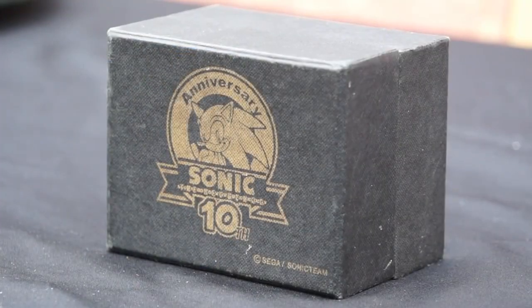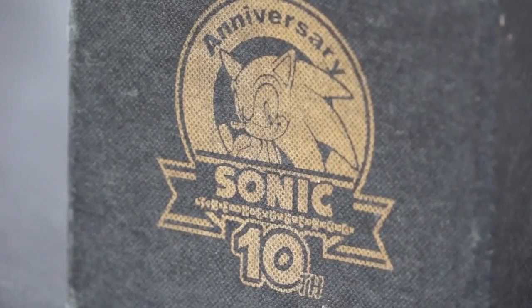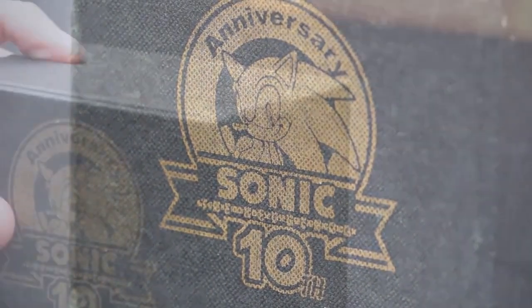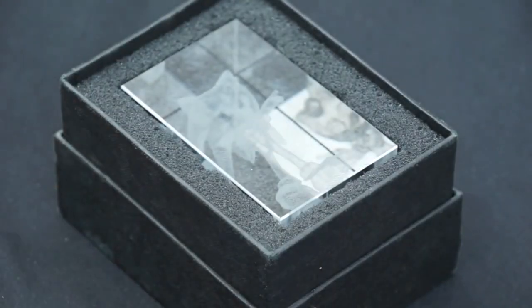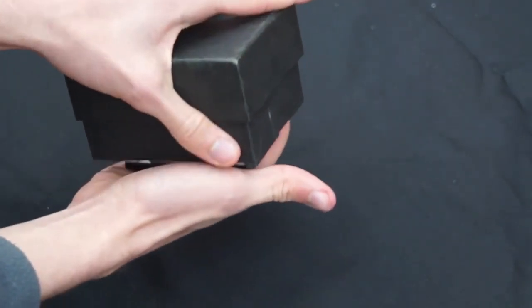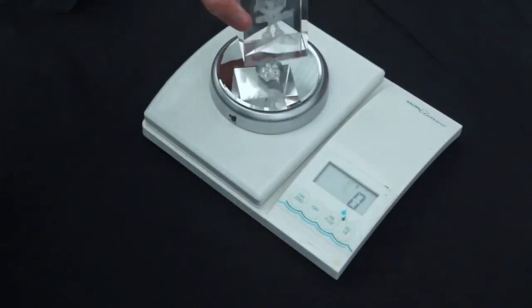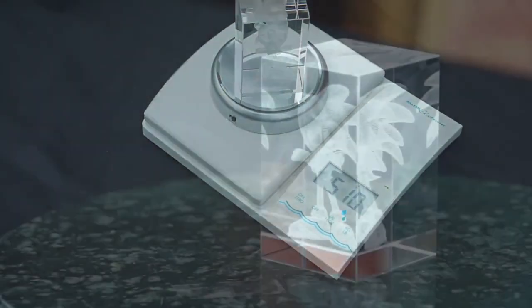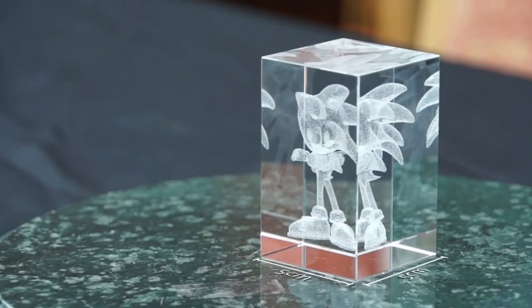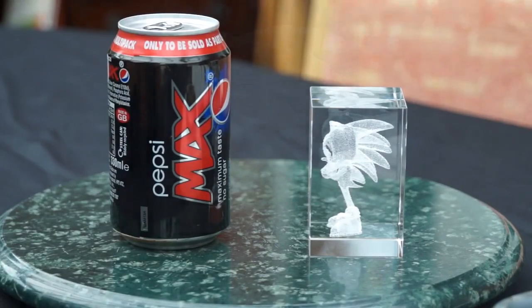If you're able to get this complete, then you'll receive the cube in its beautiful black presentation box, all with the 10th anniversary Sonic logo on the outside printed in a gold coloured trim. Lifting the lid reveals the cube, seated inside a protective spongy black foam. The cube is very heavy given its size. It weighs over 500 grams by itself, but size-wise it's pretty small. The cube has a footprint of 5 square centimetres and it's only 8 centimetres tall. I placed a regular sized fizzy drinks can next to it for comparison's sake.